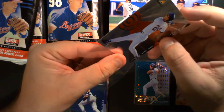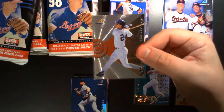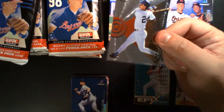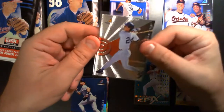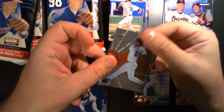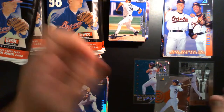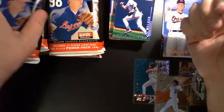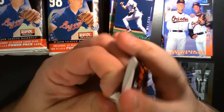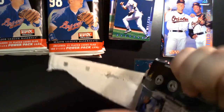Joseph, you'll have to show AJ, Lost Collector, on Twitter. You'll have to show him what he missed out on. It's a nice looking card with that etched foil. So we're three packs in and we've gotten three inserts already.